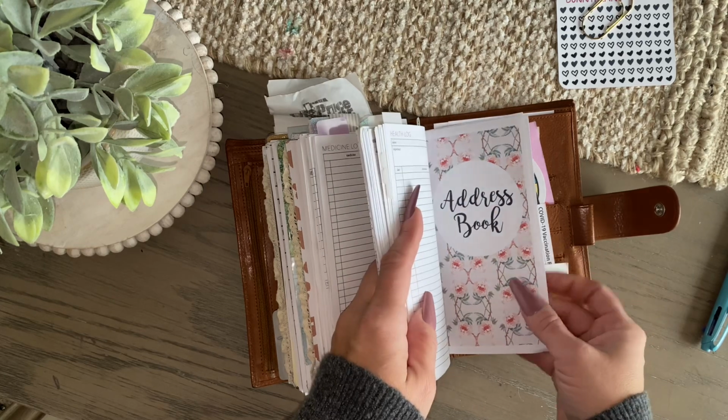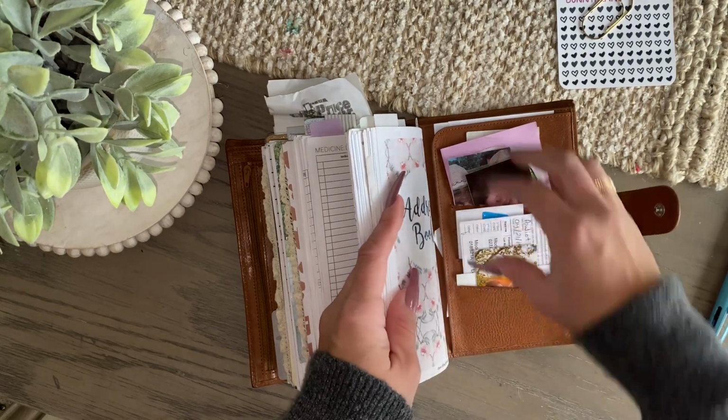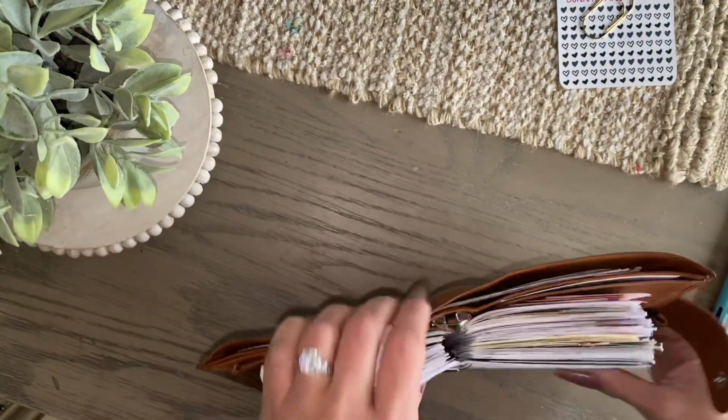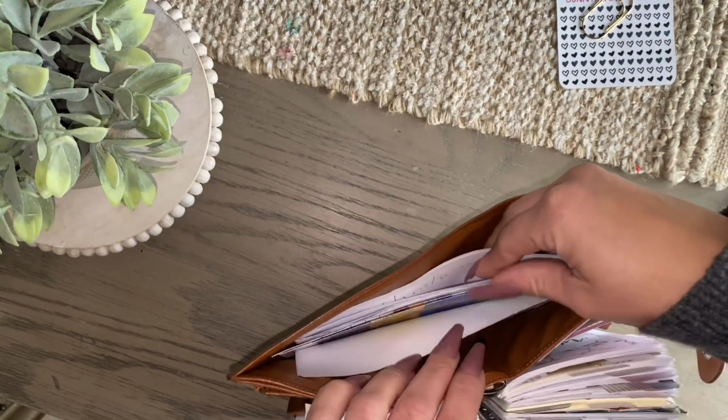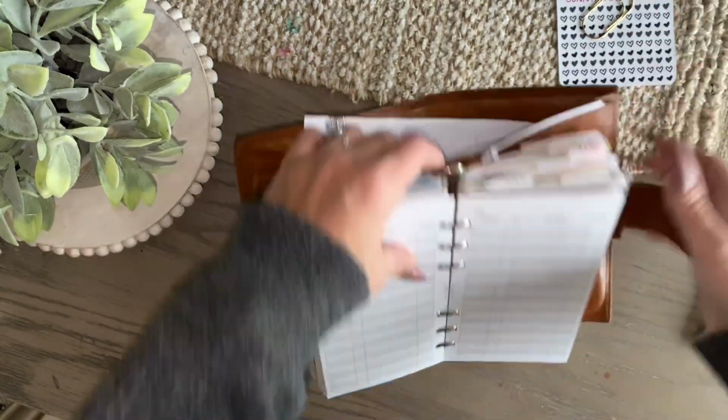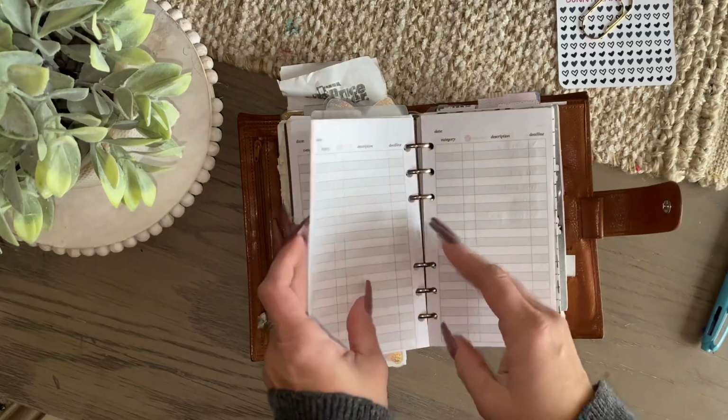Then I have a little address insert. I have some random things in my pockets. And then back here, I have school schedules, Christmas lists. My kids wrote out all their Christmas lists. And that is it. So if you guys have any questions, let me know.